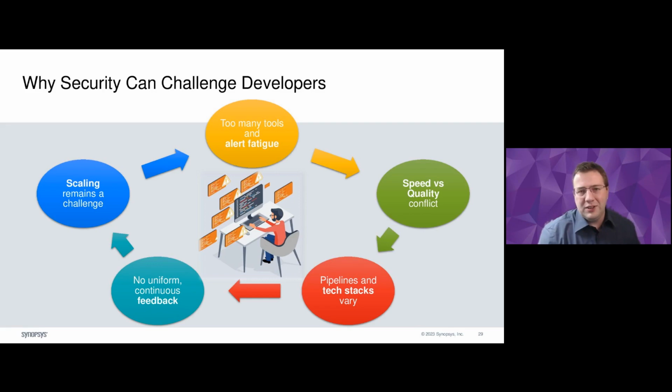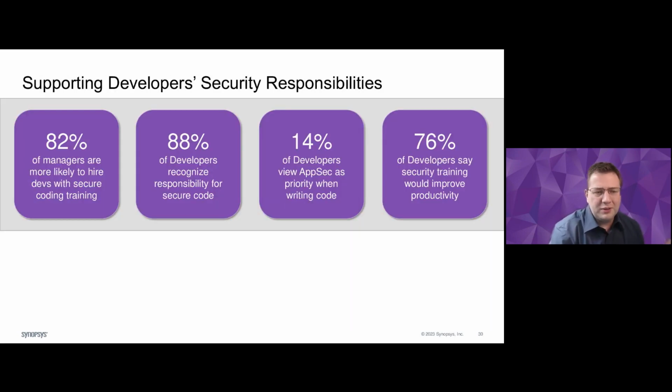And one dev team's tech stack is probably not going to match another dev team's tech stack. So trying to create sort of a one-size-fits-all security pipeline is really just untenable. So with no continuous normalized feedback, different priorities, obscure remediation requirements, things like that, it's going to cause confusion among devs, and it's going to make scaling secure development a challenge.